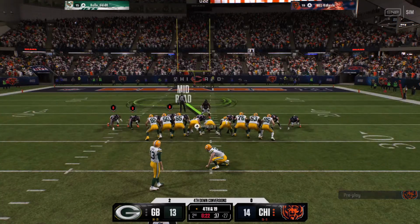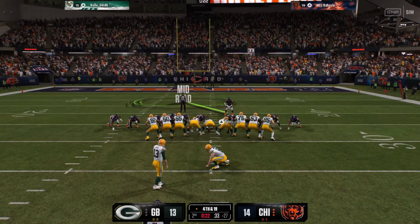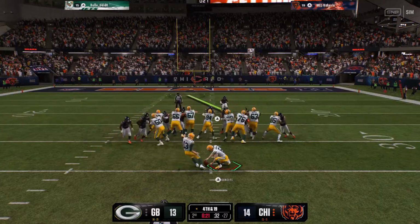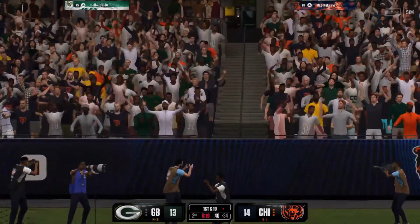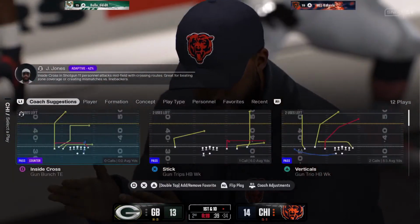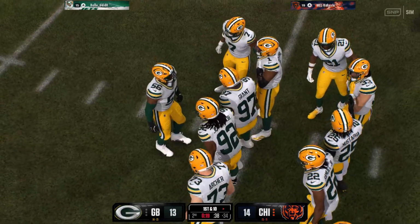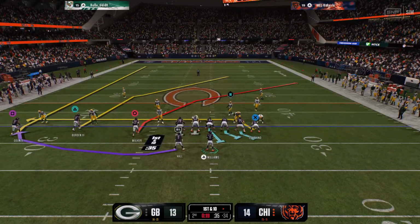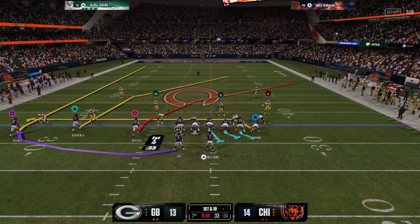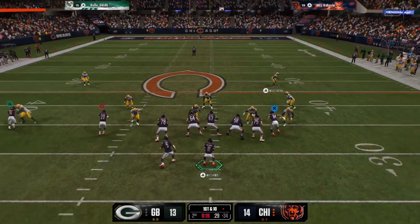On now, it's Will Lutz to try the field goal. It'll be a 44-yard attempt. And he pushed it. No good. That is wide to the right. And they will remain down by 1. Man, that would have been such a nice boost for this group going into halftime. The snap was good. The hold was good. He just couldn't quite get it through the uprights.